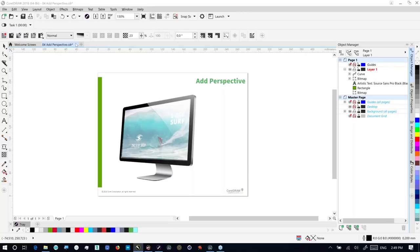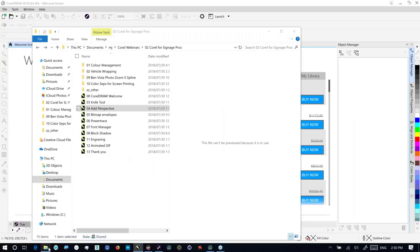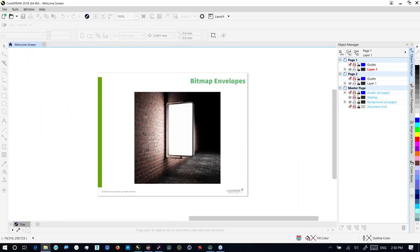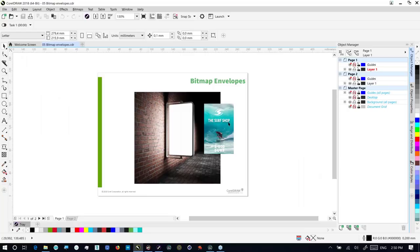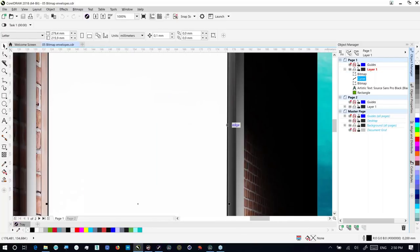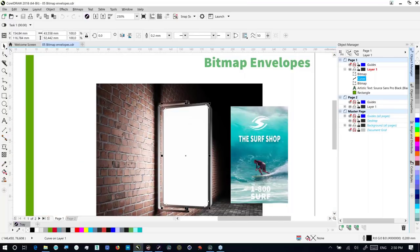So the next thing we have is the ability to do things like bitmap envelopes. We've been able to work with envelopes fairly effectively in Corel for a long time, and now we can work with bitmap envelopes. So what I have here is a beautiful image from the Corel Clip Art Library. Full disclosure, prior to the presentation I created a container that replicates the edge of the frame. And I'd like my clients' elements to fall in here, okay?